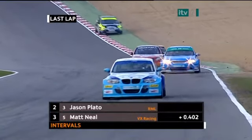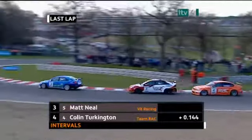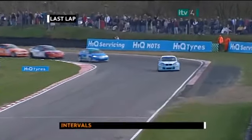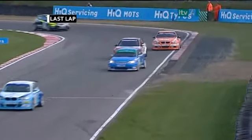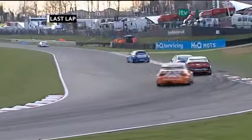There he is coming up the hill. Nick Leeson in the way, the back marker in the way. Hopefully he'll pull out of the way on the run down to Graham Hill. This could be tricky. Let's see where they catch Nick Leeson. It's going to be after Graham Hill Bend, I think. If they catch him into the 30s, that could be really tricky.